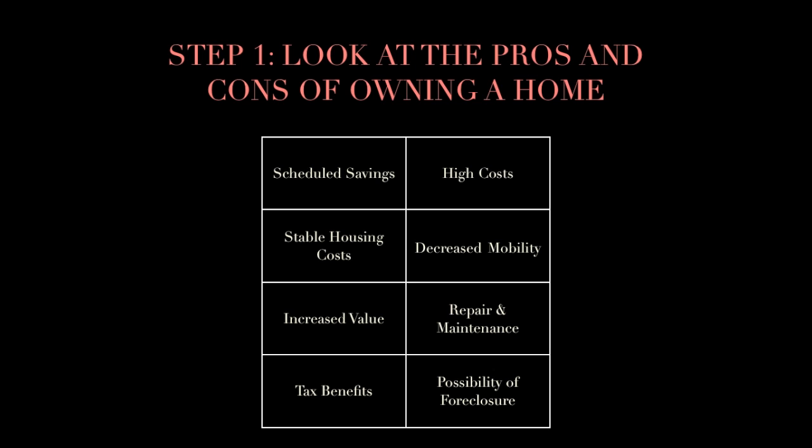In step 1, we're going to look at the pros and cons of owning a home. Starting out with the pros, the first is scheduled savings. What I mean by that is that when you're a homeowner, your monthly mortgage payments serve more or less as a type of savings plan. Over time, you're able to accumulate what we call equity, which is an ownership interest in your house that you could potentially borrow against at a later date or convert into cash when you sell that property.